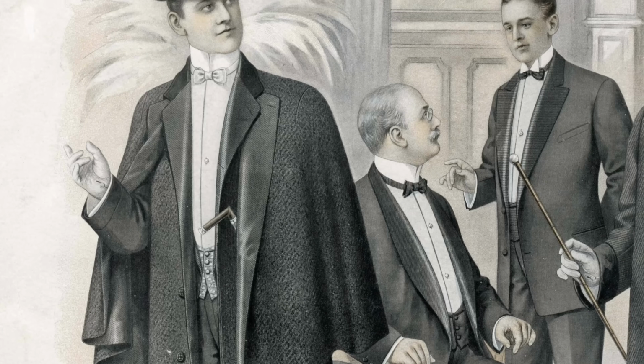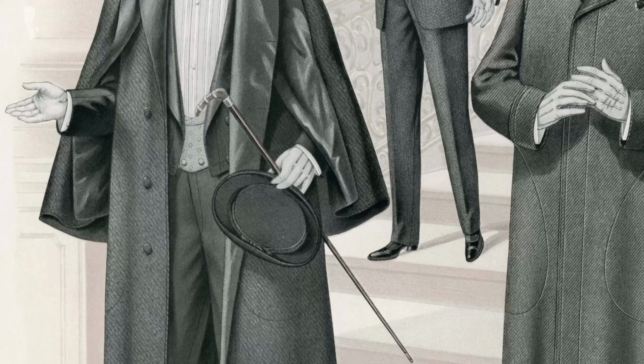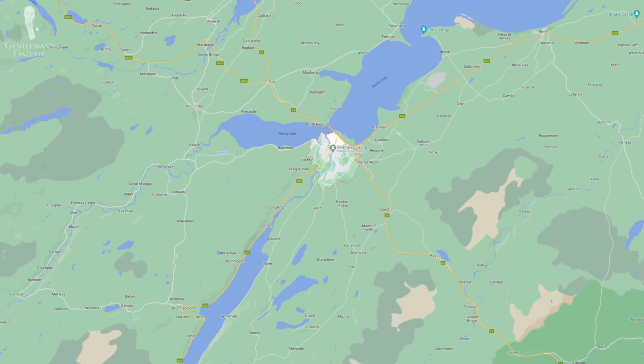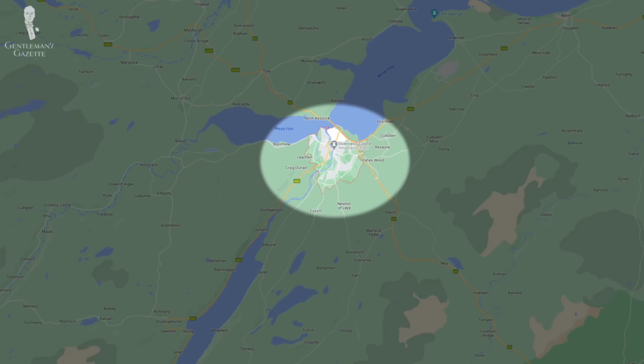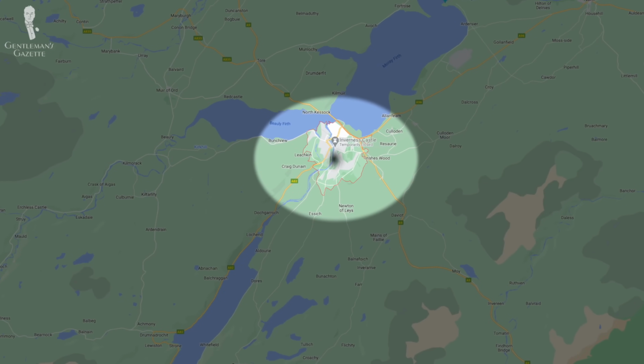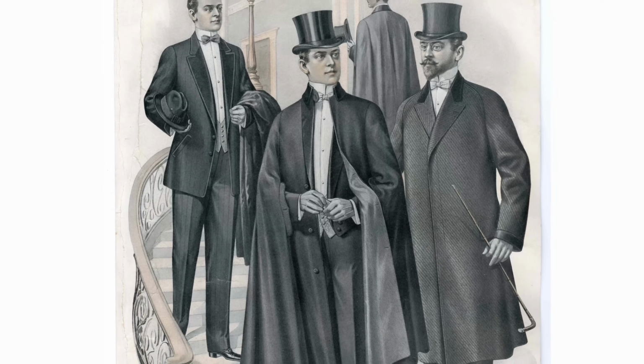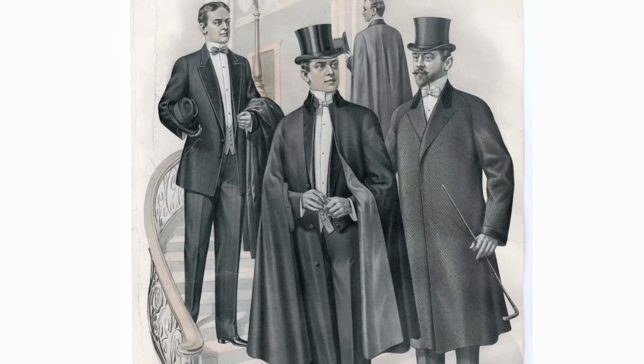Now, both of those are long and below the knee and feature a cape. An Inverness cape is named after Inverness, Scotland, and was originally known as an Inverness coat. By the 1880s, the sleeves were removed and the cape was extended. Depending on the cloth that you chose, you could wear an Inverness for an evening overcoat with a fine black worsted, or in the country if it was made out of tweed.